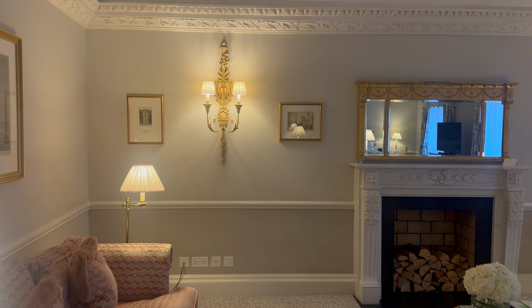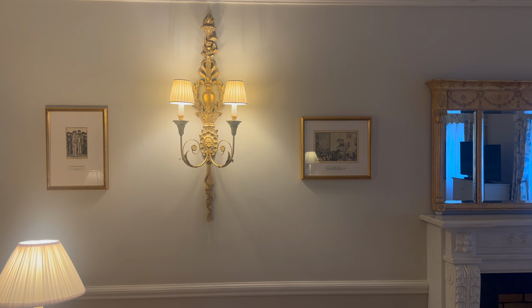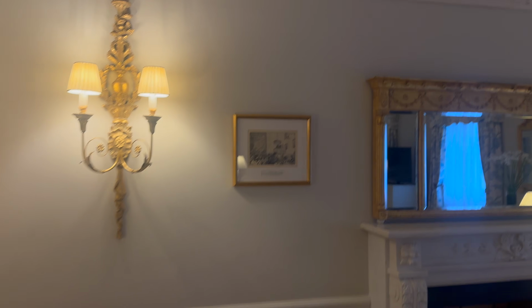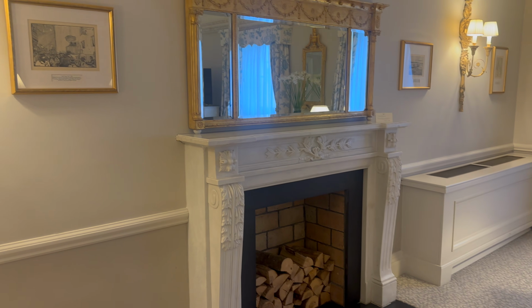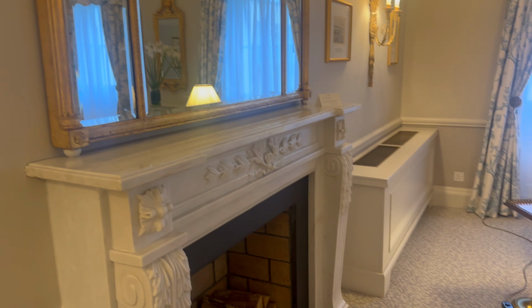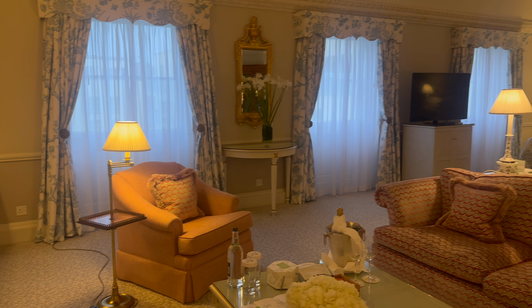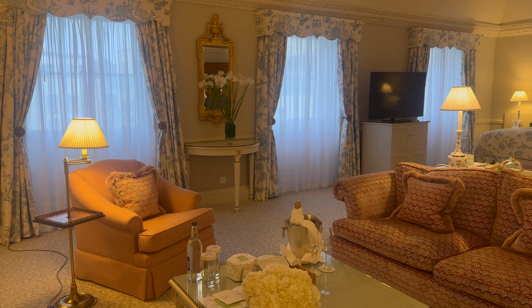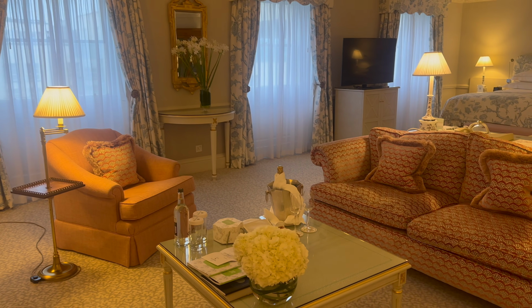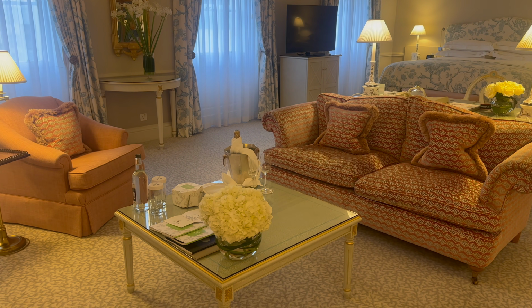One of the things I really love are these wall lights. Again, I think I said that about downstairs. I really do love those. Chic. It has a fireplace. Obviously we can't light it because it's a hotel. In the old days you probably would be able to do that. And then I just really like that it has 3 beautiful Georgian sash windows and this very cozy seating area. And these touches of pink really make it very feminine and elegant.